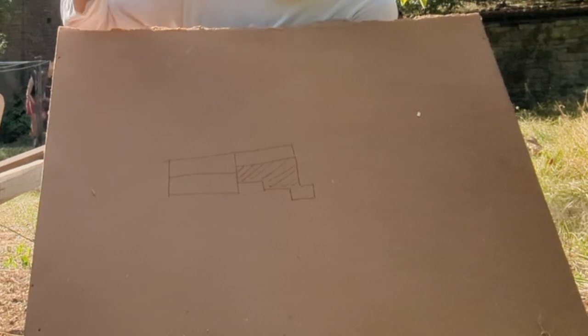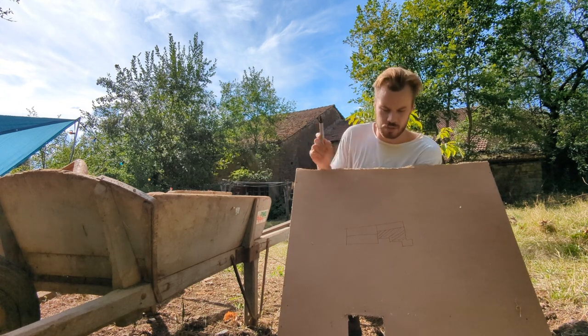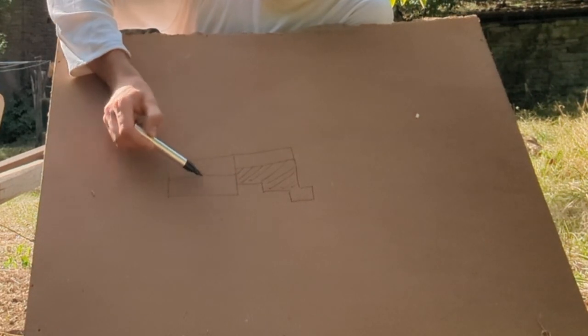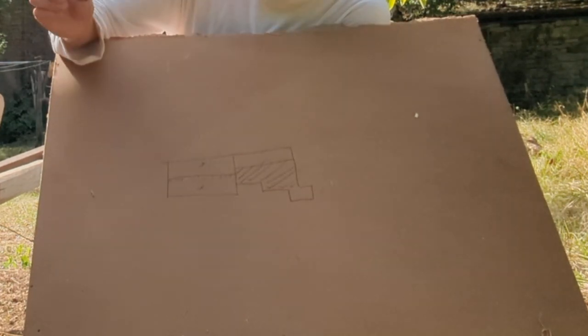I'm not really sure if it shows on camera, but there's still some tiles that are opened. I'm gonna replace those. And I've cleaned the four upper rows of this part of the roof. So this part. And I still need to do this and this and this.